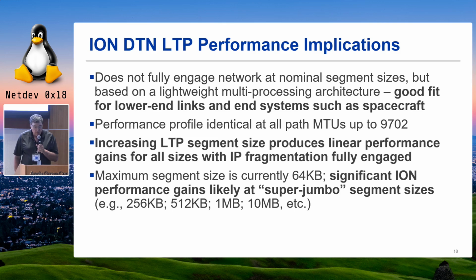So we know that with IP fragmentation, the maximum segment size that you can use is 64K bytes. But we think that significant ION performance gains would be likely using super jumbo segment sizes that are larger than that size. 256K bytes, 512K bytes, a megabyte, 10 megabytes. We're talking about true jumbo frames at this point. And the ironic thing is that this is for low-end systems. We're seeing that larger packets make a lot of sense.